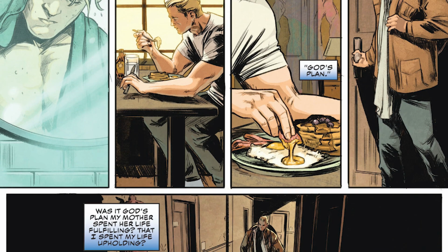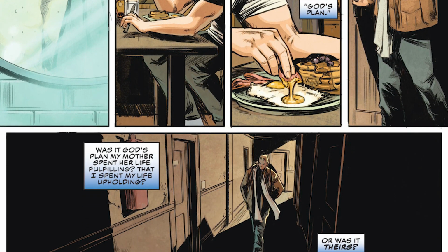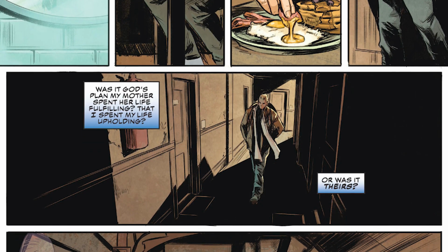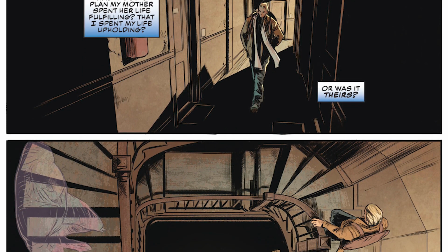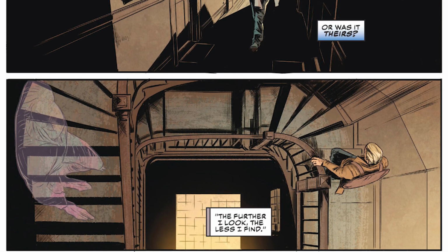And matter of fact, he's starting to wonder, have they been controlling my mother as well when she was alive when I was a young boy? So every lesson she taught me, did that come from her or did that come from them? And so right now it's Steve Rogers wondering if his entire life was just a big fat lie.